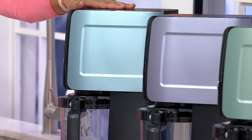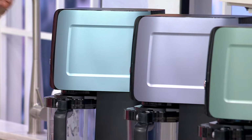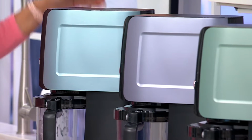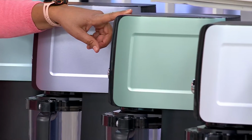The aqua. Gorgeous. And all of these colors have a little bit of a luminosity to them. They are not a shiny gloss. You just see a little vividness. Here's the lavender that is so incredibly pretty and soft and inviting. How about the mint? All these colors are exclusive, and the mint is very, very popular.